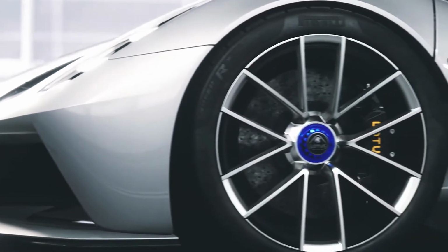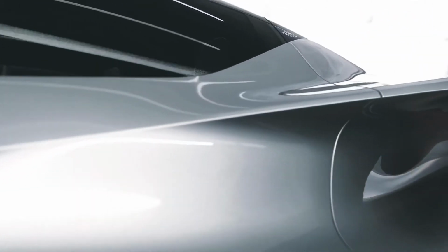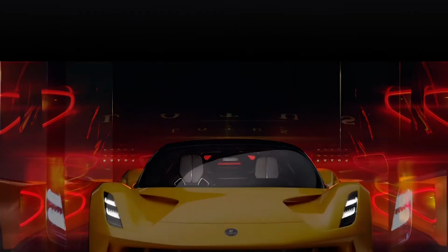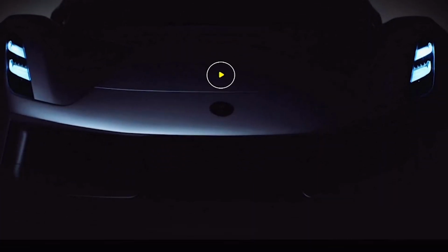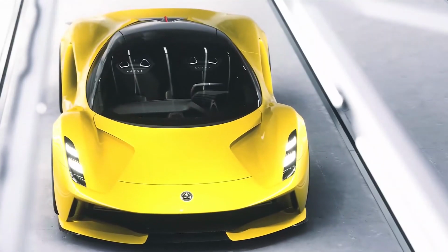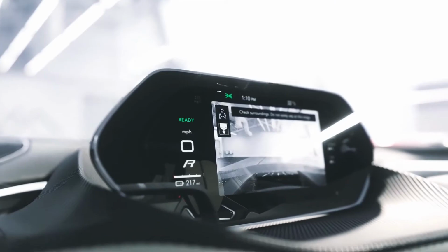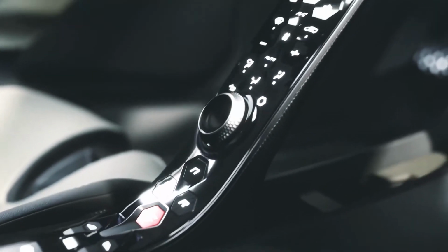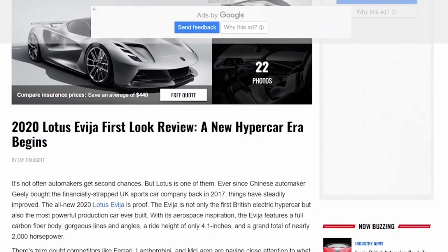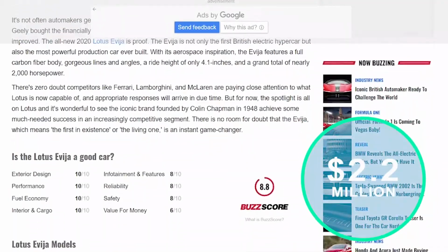Price and model range. This Lotus is available in a single trim level that includes enough features to satisfy even the most picky hypercar buyers. Climate control and a sophisticated entertainment system are among the car's basic interior features. Lotus provides a wide range of color finishes and interior trim options, allowing you to customize the Evija to your preferences. As you may expect, the Lotus Evija comes with a hefty price tag. The starting price is $2.2 million, not including the customs and taxes.